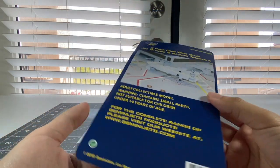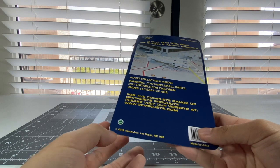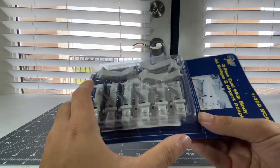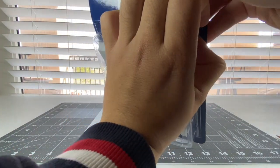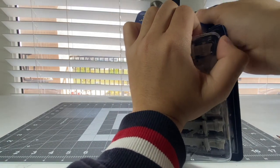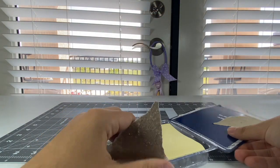Pretty much I did order this back in Mass Unboxing 2. This is a 2019 release. It's very, very old, but nevertheless, we're gonna go straight into the unboxing. And these are some more jet bridges added to my airport. So really excited. These are wide bodies, not narrow bodies, but still happy to have them.